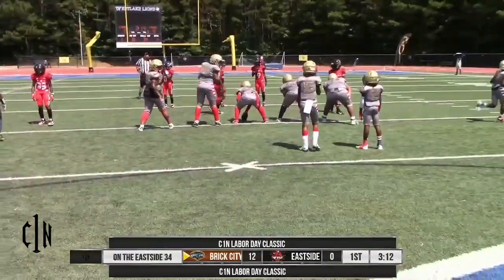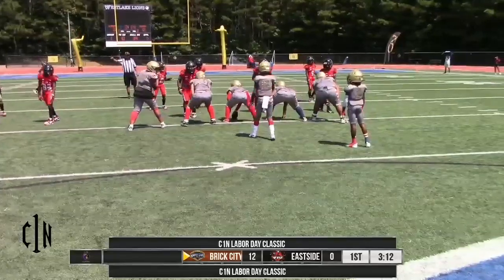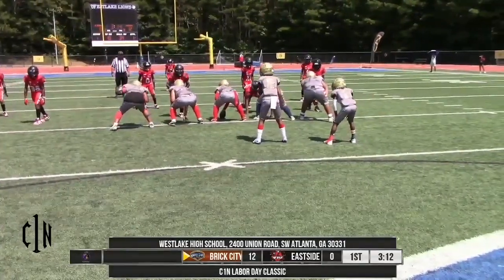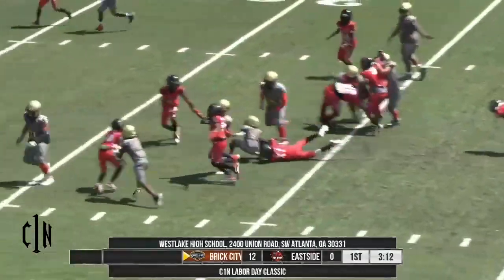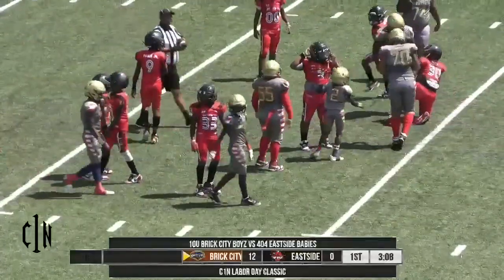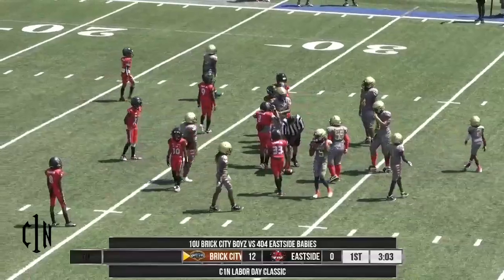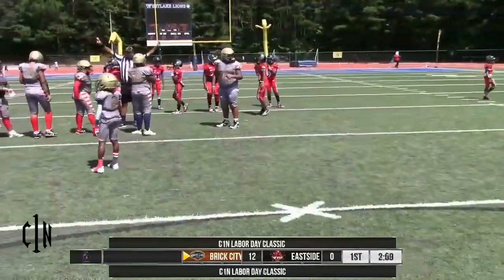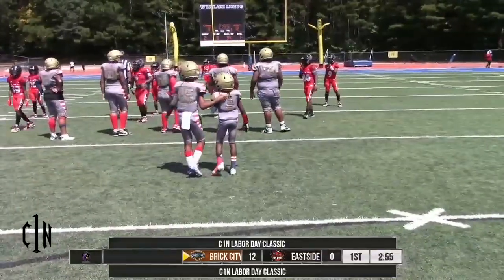So shotgun formation, single man in the backfield. Trips to the left, single man to the right. There's a snap, a little bit high, and a missed tackle, but number 11 right there to get a hold of number 2 before he gets away. Gain of a yard on the play, puts the ball at the 33. It'll be 2nd and 9 for Brick City.